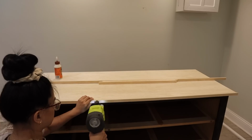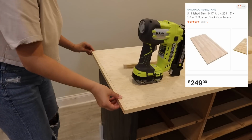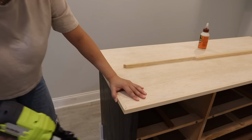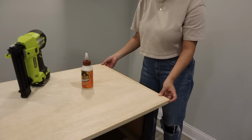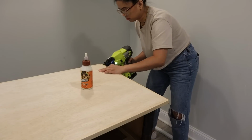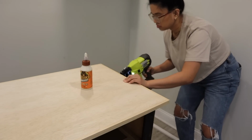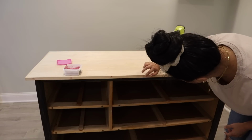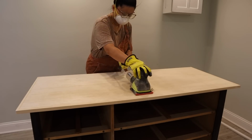I did debate on getting a butcher block for this project just to give it more of that luxe look, but I just wanted to do a budget-friendly option and went with the plywood. You could also add some wider trim here to make it look a little bit thicker, but I'm just using what I have, and this way I can use up some of those scraps. After that's all in place, I'm filling up all the holes and gaps with wood filler, and to finish it up, you just want to make sure to sand everything down.